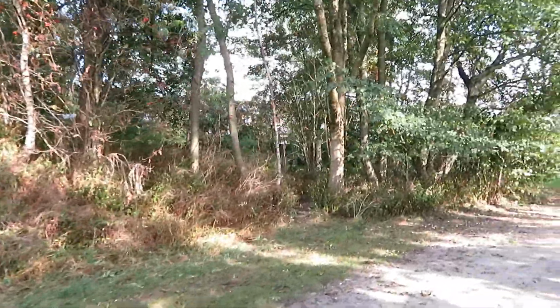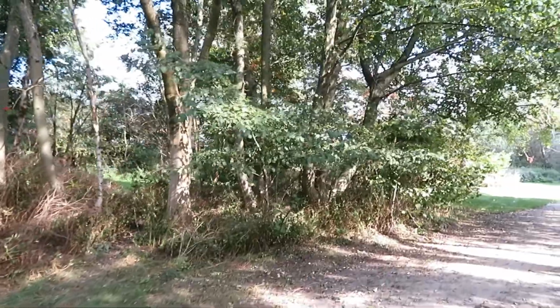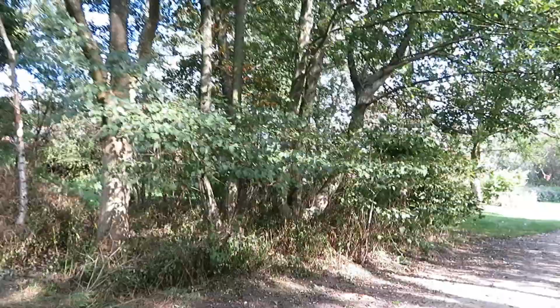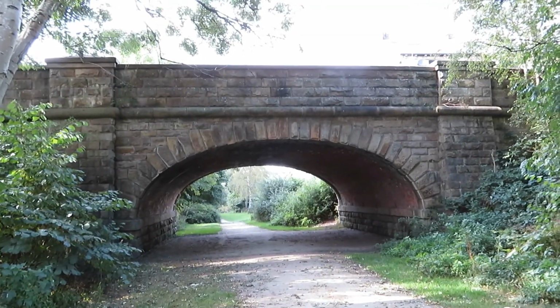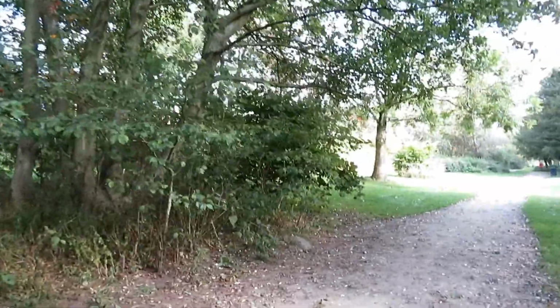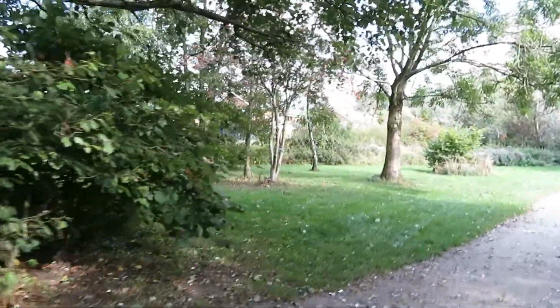The other platform was on this side, and I did mention that I know this area very well because it's the first time I came when I started my train spotting. I came down here as a kid. Look at that fantastic bridge there. Came down here as a kid and I went to Lees engine sheds, and that's where I first got chased out of an engine shed.